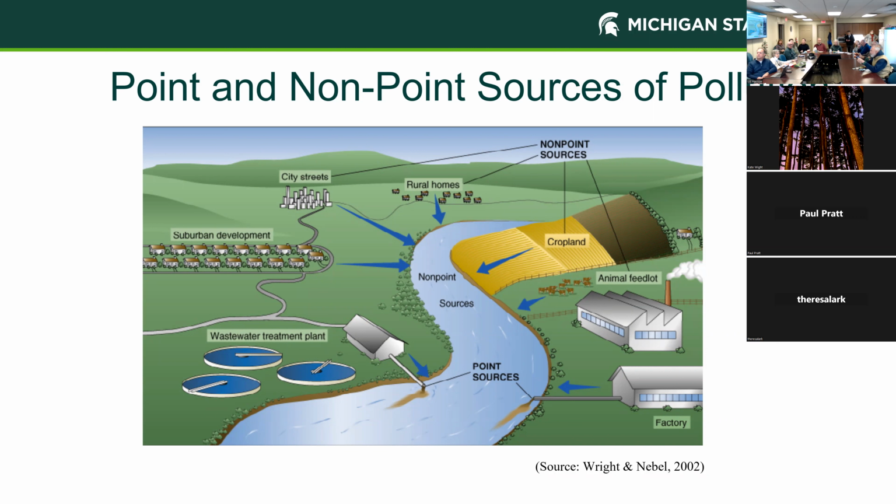So I don't understand non-point sources. How are they different from point sources? I mean, obviously factories pollute more and putting chemicals on. I think the biggest problem is it is difficult to identify where the pollution is coming from.